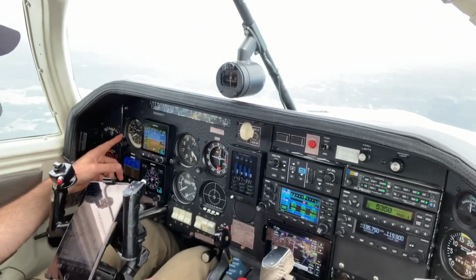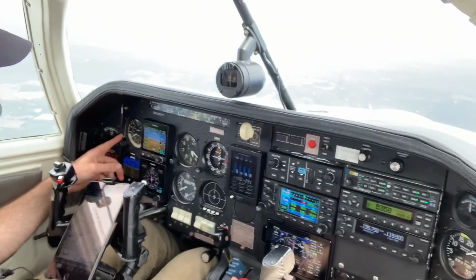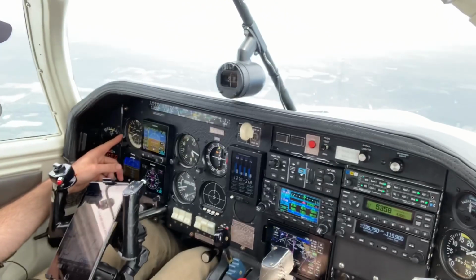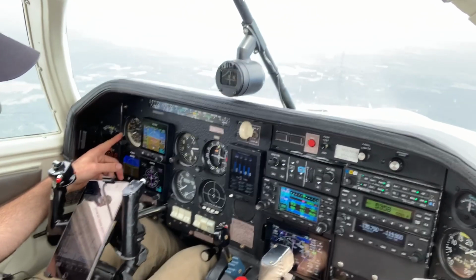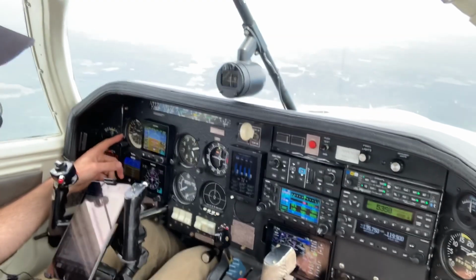And we'll follow this down and then we'll enrich it once we get down. Some people will fly lean of peak all the way down to the potential go-around point. I just leave it. Enrich the mixture.